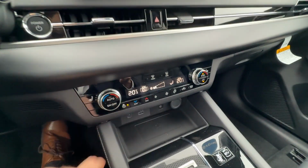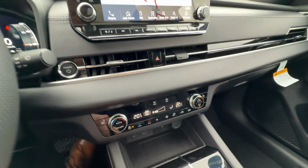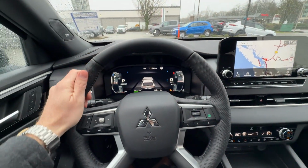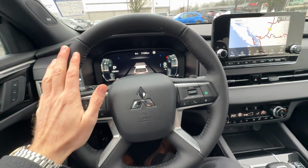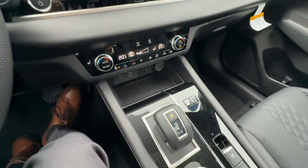What's important in this weather condition, we have the heated steering wheel, so that's awesome to have. All the round steering wheel is heated, not just this part. So all around, we're very, very happy with that.